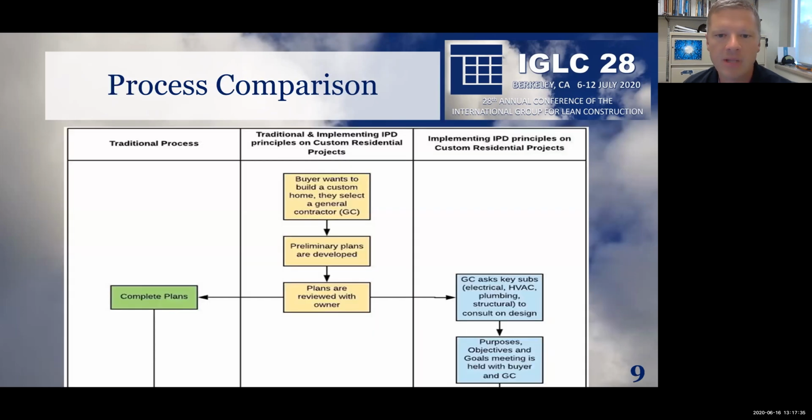So here was the process that they took, and you start in the middle of this chart, and I'll walk you down through it. If you jump to the left side, that steps into a traditional USA home building process. You jump to the right side, and you see the differences of their currently implemented IPD processes.